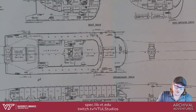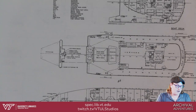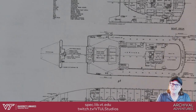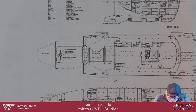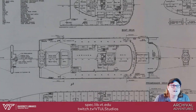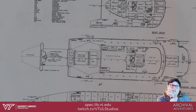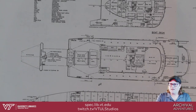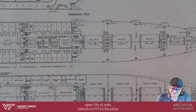The after end of the promenade deck structure includes the veranda and cocktail bar, which, through sliding glass doors, opens onto a swimming pool and an open deck area for the recreational use of passengers. Yeah, that makes sense, fits what I would expect of a cruise ship. Not that I've ever been on one, and I don't know that I would want to either, but next we have a deck.